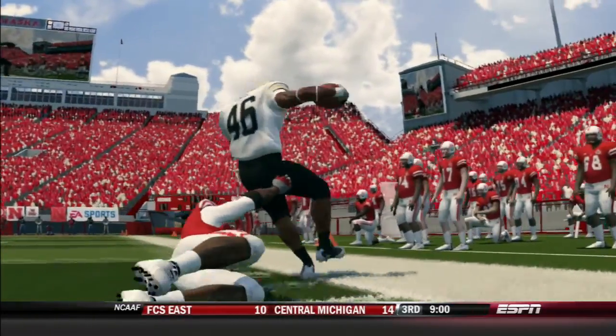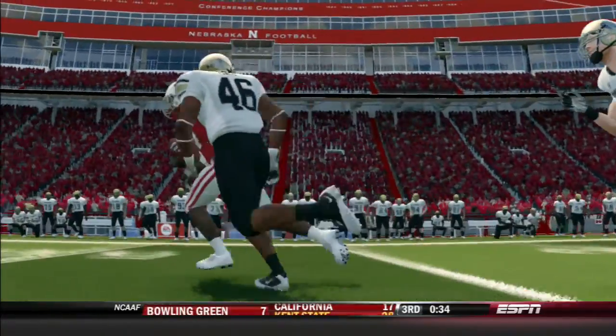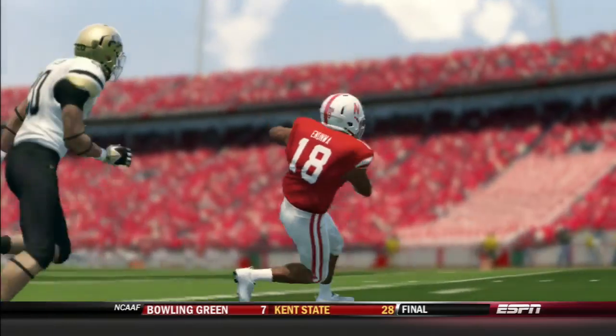Dueling virtuoso performances by both offensive coordinators. I usually like to give the helmet sticker on college football finals to players. Yeah. For players.